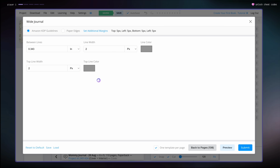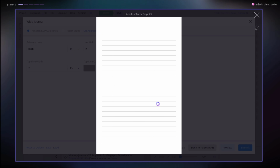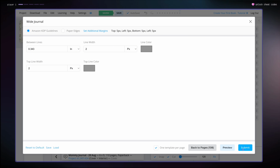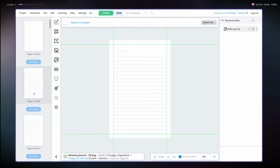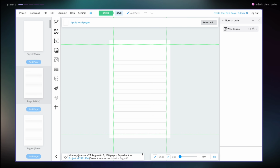We can leave most of this the same. We don't have to touch it. And if we want to preview it, we can press the preview button, where we can see exactly how it's going to look. To be honest, that is totally fine for me. So let's click on submit. Once we press submit, we can go to our pages and all of the pages for our journal are completely there. They're inside these green lines, which is what we want. We don't want it to be outside these green lines at all.